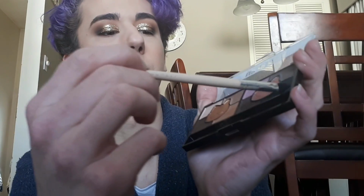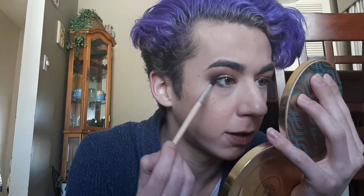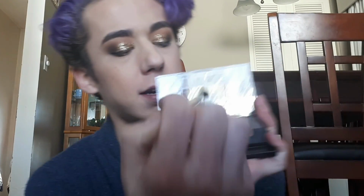The Sephora angled brush, I'm gonna take this black shade right here and pop it halfway through the bottom lash line. Like that. A Sephora fluffy diffuser brush, and we're gonna dip right into that purple shade right here. And we're gonna pop it on the bottom lash line.